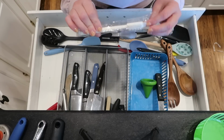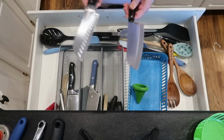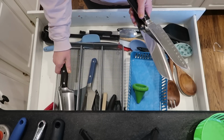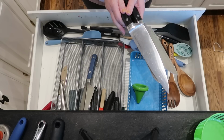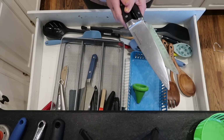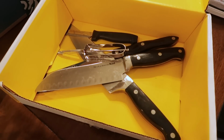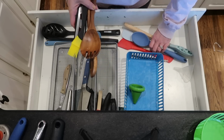Don't even know what this little brush was for. Probably a bottle or something. It's going in the trash. A few of these knives I never use because I invested in some higher quality chef's knives. So I'm gonna put these in a box, like a shoe box, and just set them aside for a little bit until I figure out how to dispose of them, because I don't think I can just donate those to Goodwill or something like that. I'll have to do a little research. So I'm just gonna keep removing everything from here.